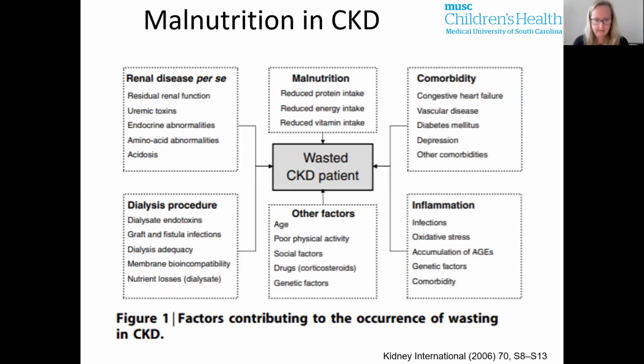So when you look at CKD, you have renal disease, where you're losing some of your residual renal function. You have all these toxins in there. It's affecting all of your other hormones in your body. You're not eating well because you don't feel good. We're limiting your vitamins because your kidney can't handle it. And then you get all these comorbidities in there. CKD in and of itself is an inflammatory condition, so that just piles on with everything else.